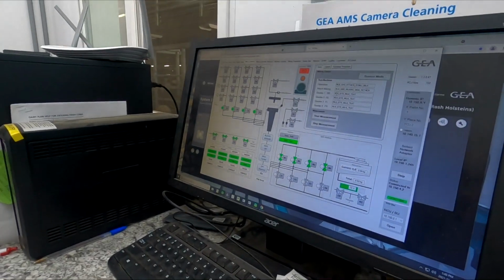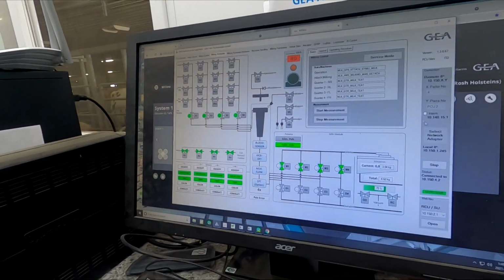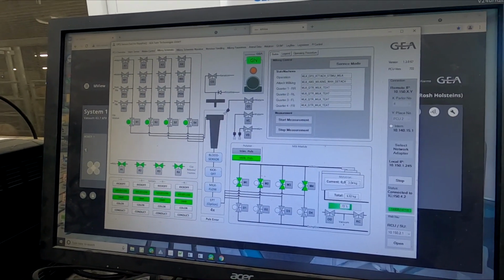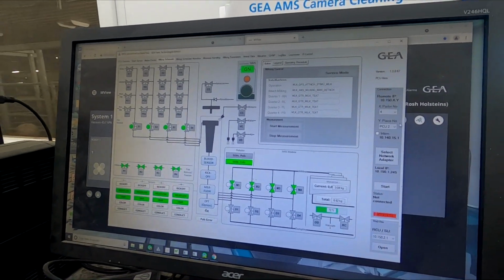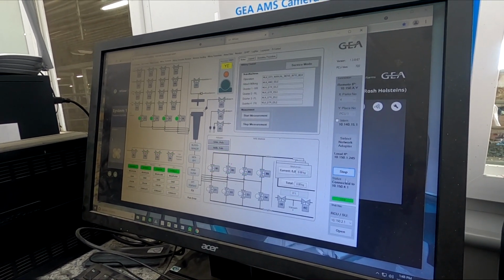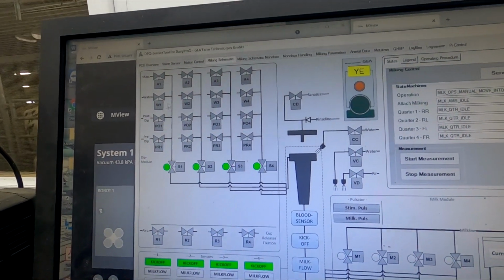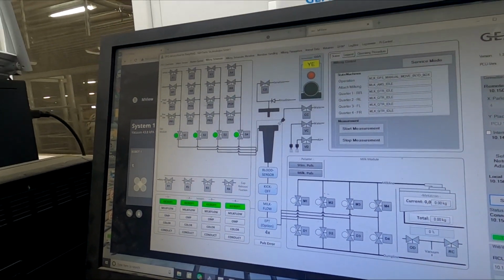Yeah. So we're going here on DAG tool. On DAG tool here, we get to see everything how the robot's functioning. This is robot number 2 right now. So we're gonna hit stop here, hit number 1, start, and then this is all our valves, our air purge valves, our water valves here, post dip.